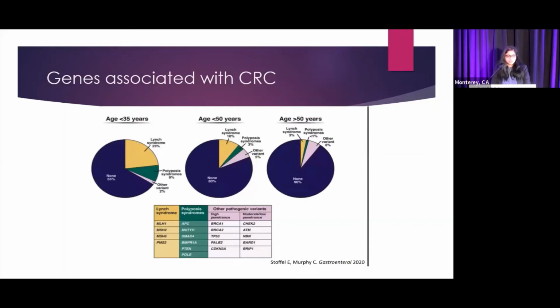So let's talk about genes associated with colorectal cancer. It depends on what age group you are looking at. For the older cohort of patients 50 years and above, about 10% of colon cancer is due to some genetic syndrome. In that, of course, Lynch syndrome is the commonest, about 3%. If you look at the younger cohort of 35 years and younger, about 30% of those patients have some kind of genetic mutations, germline pathogenic variants, and about 23% of those are Lynch syndrome. If you look at the table in the bottom, it lists some of the commonest genes associated with colorectal cancer. They are Lynch genes, MLH1, MSH2, MSH6, PMS2, polyposis genes, and the pink ones are lesser common other genes as well.